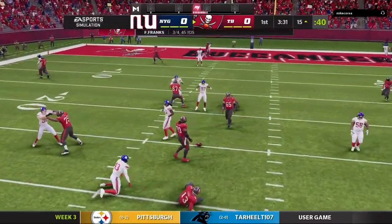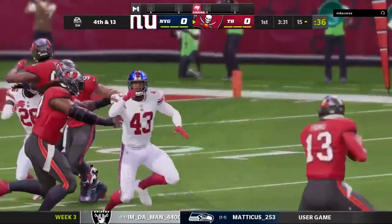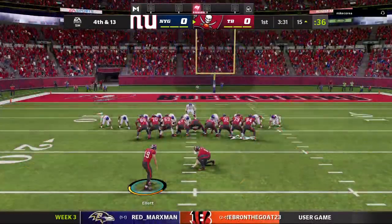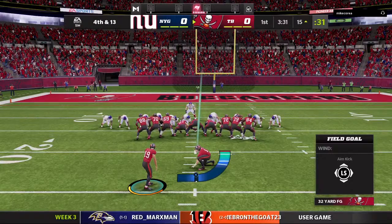Oh, the ball comes out on the hit, but they'll say it's incomplete. How about this defense? They came up with a couple of big plays in this sequence, and none better than the one right there, forcing the incompletion and bringing up 4th down.